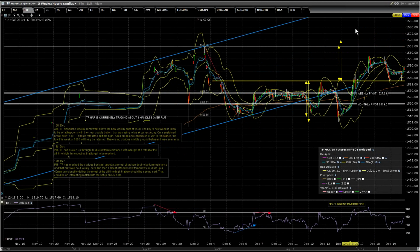TF. I was talking about the obvious target on retracement yesterday morning being a backtest of broken double bottom resistance, and we went and backtested it a couple of ticks below, and today we've come back and backtested it exactly. We've got a nice little potential double bottom here. On a sustained break over 1550, I'll be looking for that retest of the all-time high, which is not actually that far away. The target on this move, this double bottom breaking up, would get us back to the 1560 area, pretty close then, within 5 handles. So this is unfinished business above.